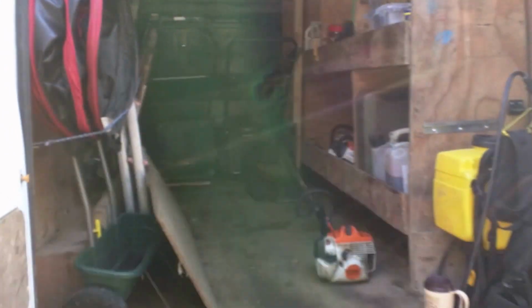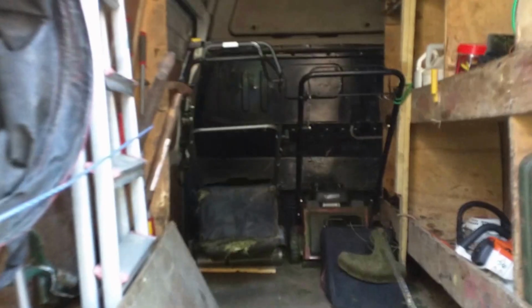This is my van. Sorry about the sun. Long wheelbase, high top Transit. Pretty versatile. Can do all sorts with it, get all sorts in it. Only had the van a couple of weeks. It came with this racking, which I've left in because it's pretty useful. Holds everything nice and tidy and upright.